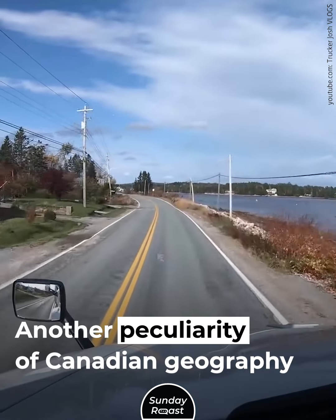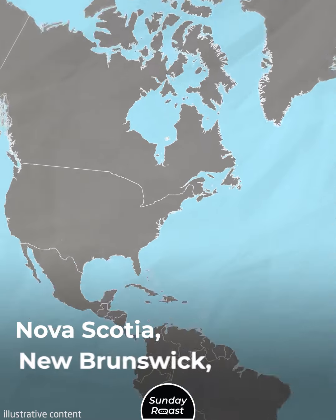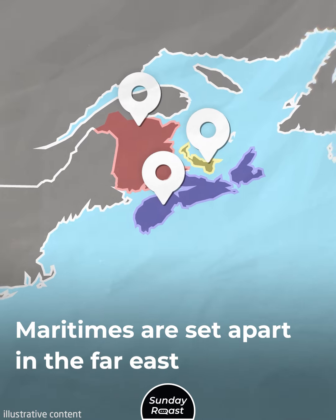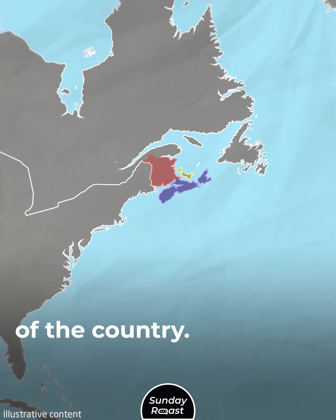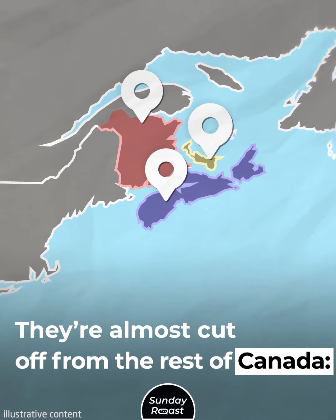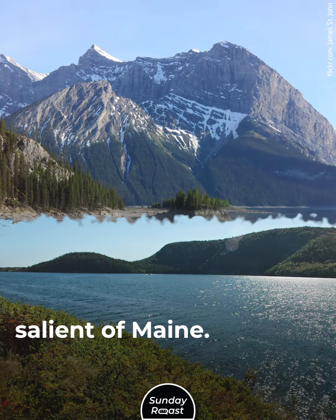Another peculiarity of Canadian geography is the Maritime provinces: Nova Scotia, New Brunswick, and Prince Edward Island. Maritimes are set apart in the far east of the country. They're much smaller than any of the other 6 provinces. They're almost cut off from the rest of Canada. There's a rough mountain range, plus the northern salient of Maine.